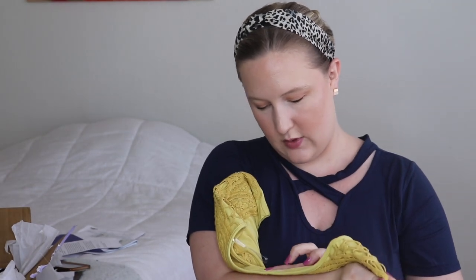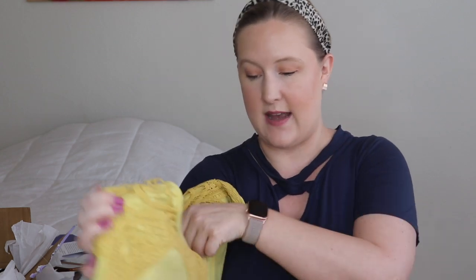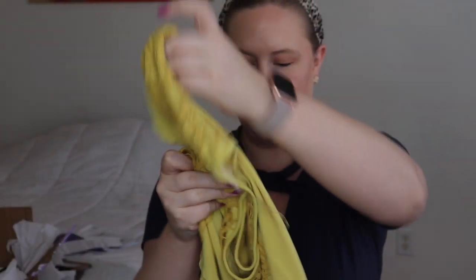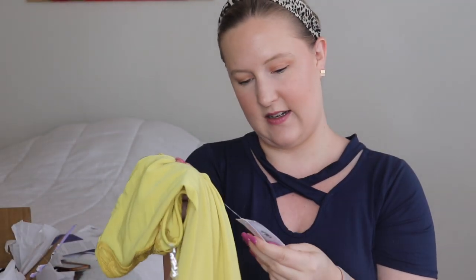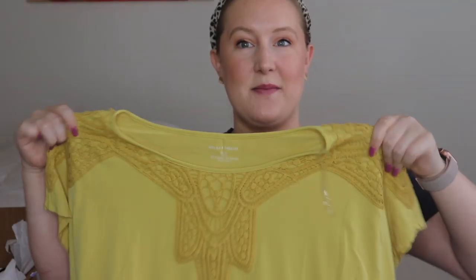So this is by Chelsea and Theodore, and this is a women's size 1X. It's made with 95% polyester and 5% spandex. So that is like the detail on the front, and it's on the sleeve as well. I think that is so cute. Let's see if there's anything else on here. I think that is everything. So awesome. I'm excited to try this on. So again, I will be trying on all the items after I unbox. And of course, you guys have to let me know your feedback down below.